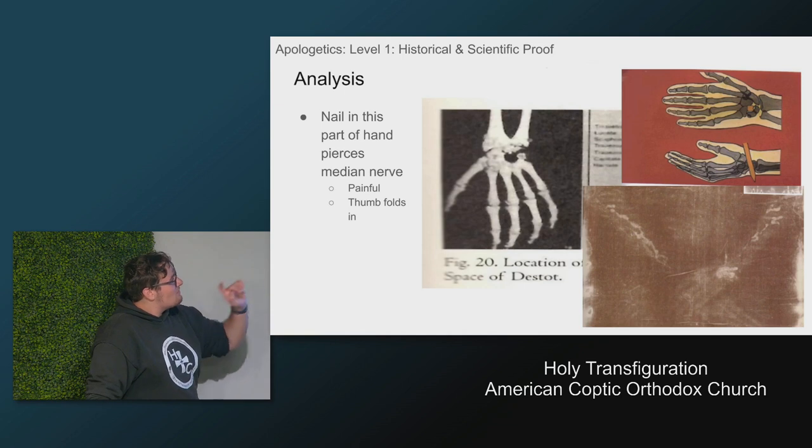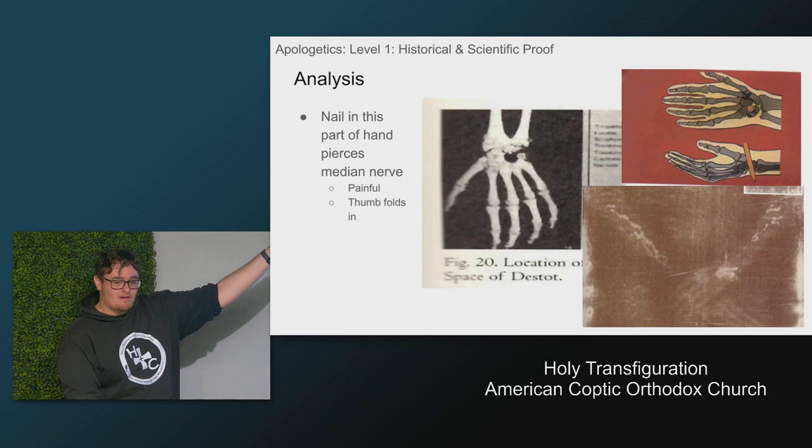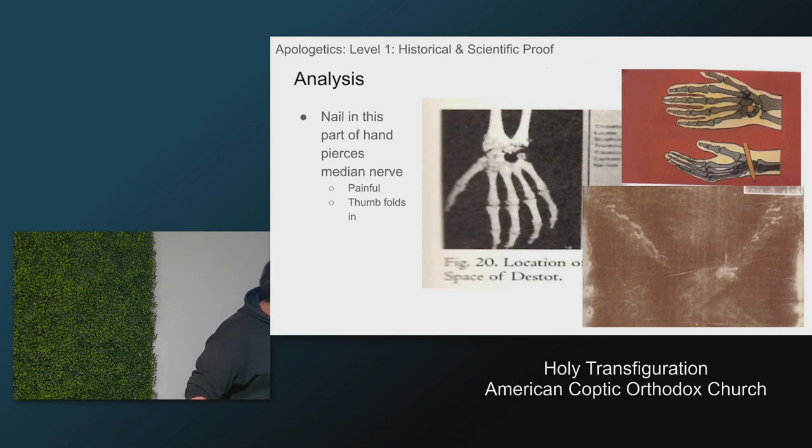And because of that placement, you would have also had a muscle contraction of the thumb. So on the cross, Christ's thumbs would have been like this, folded in. And we know that because in here, he has no thumbs.